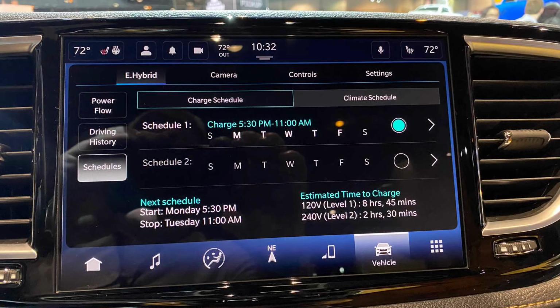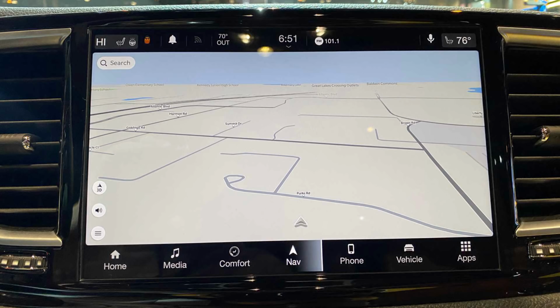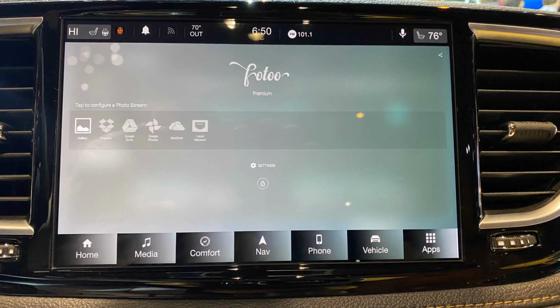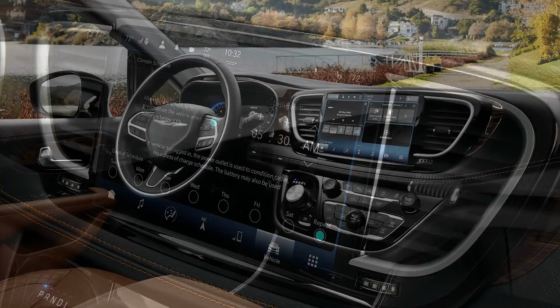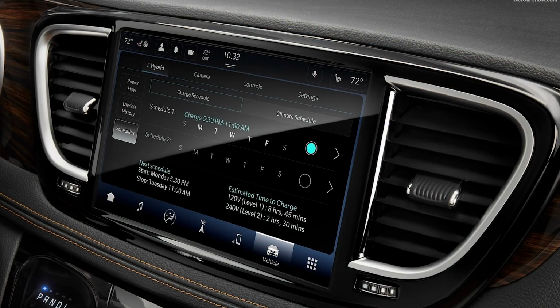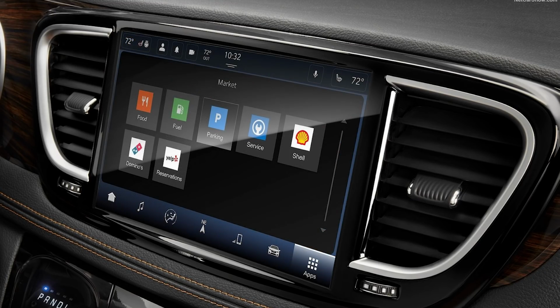The one main difference is that I would think the Cuda would get the new Uconnect 5 system that first debuted on the new 2021 Pacifica. So that system features a 10.1-inch touchscreen, 5 times faster processor, and Alexa built in, which you can ask to start the car, unlock the doors, check the news, and more. Chrysler is also trying to get some new features to catch on, like a Uconnect Market, where you can make reservations, find and pay for parking, order pizza for the family, and other features, but I'm not sure if that's going to be ready anytime soon.